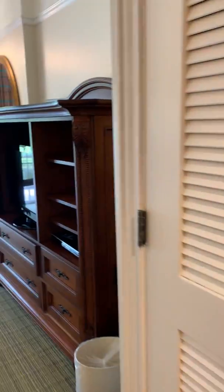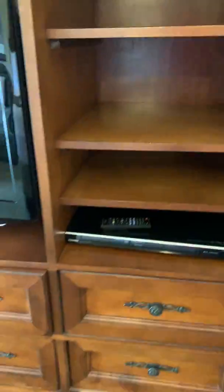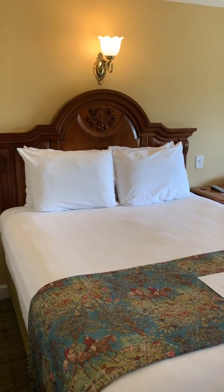We come out here. And we have the dresser, which is nice. It's got a DVD player as well as the TV. A little bit of storage. There's a queen size bed.